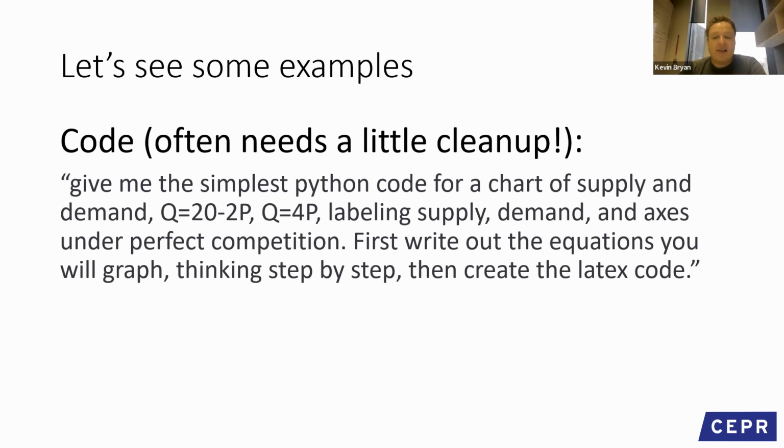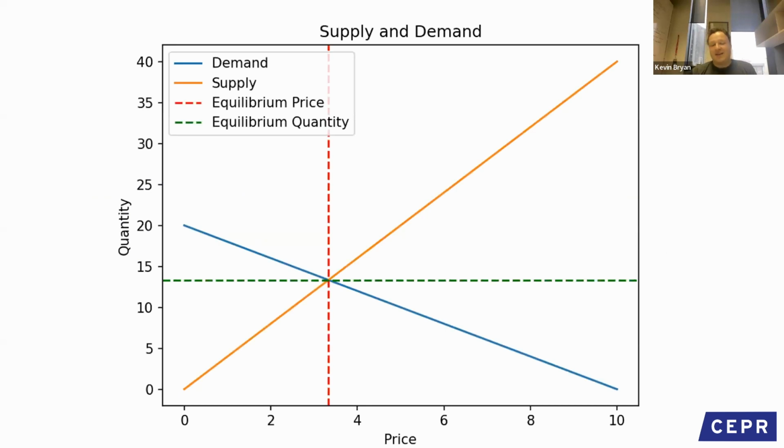But let's imagine I'm teaching a class and I just want to show a graphic of a supply and demand curve. Super annoying to do. So I just gave this, actually this one you can probably just give straight to the ChatGPT window, no need to use an API. And it's going to give you this. It looks right, but you're an economist.